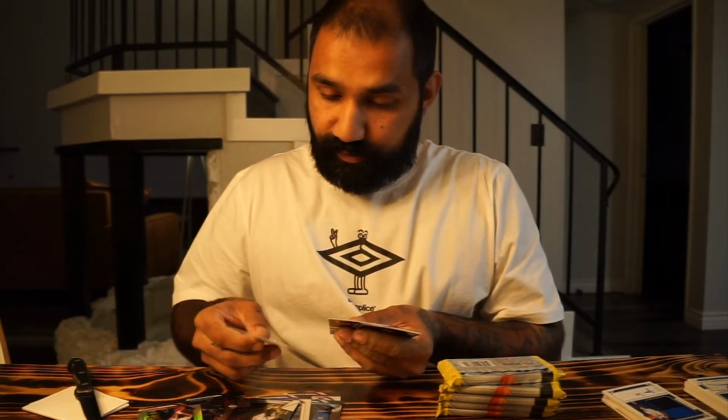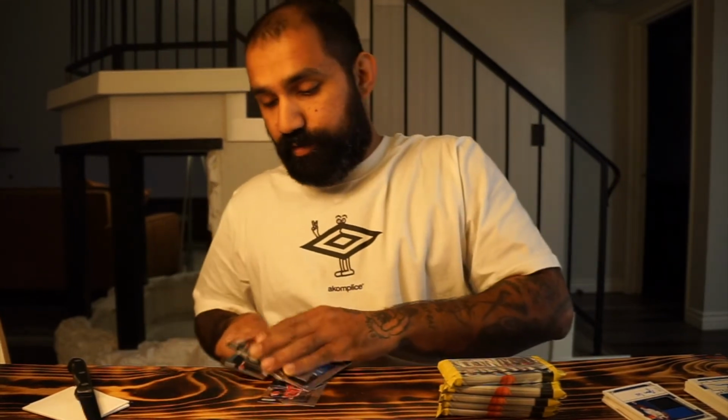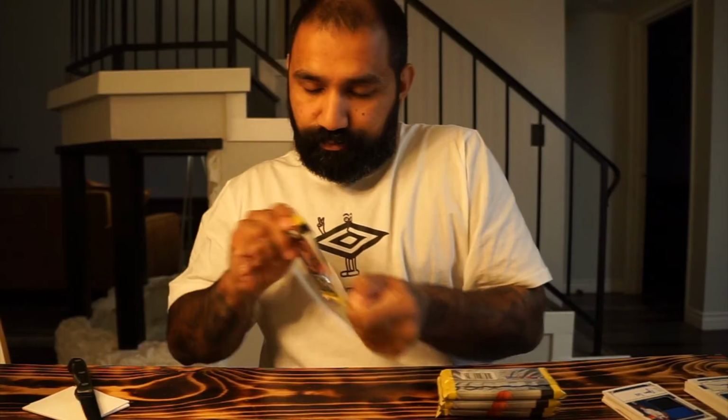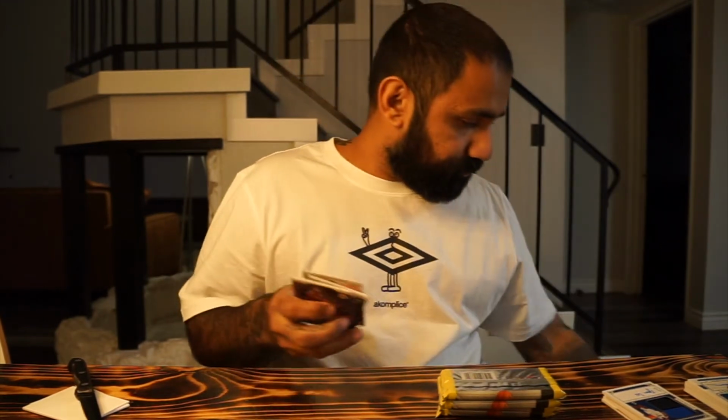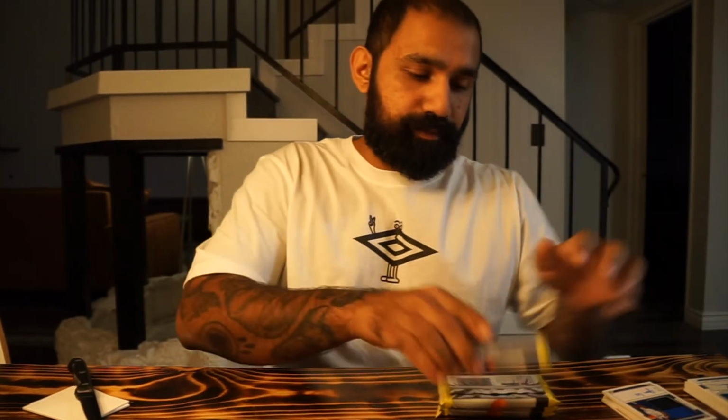I don't even know who the fuck that is. Dzanan Musa. He's cool. Cool photo, but... Zach Collins, fuck off. Oh, there's another red. Joe Ingles. Whatever. Nothing big yet. Still good.